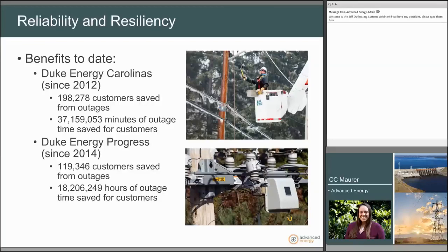Self-healing technology provides an immediate benefit in that all the devices work together to identify and isolate the portion of the system affected by a fault and to minimize the extent of the outage by restoring power to as many customers as possible. There is a direct correlation between installing self-healing and optimizing systems and the reduction in outage time and outage costs.